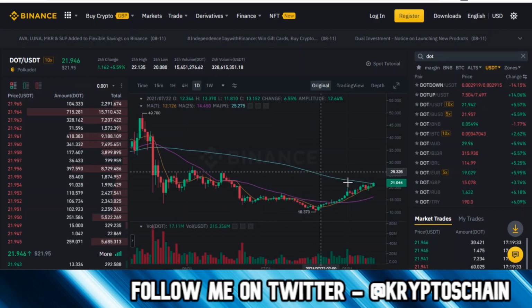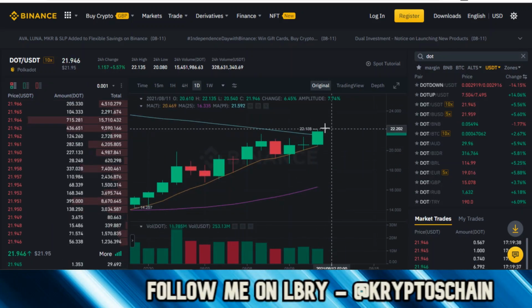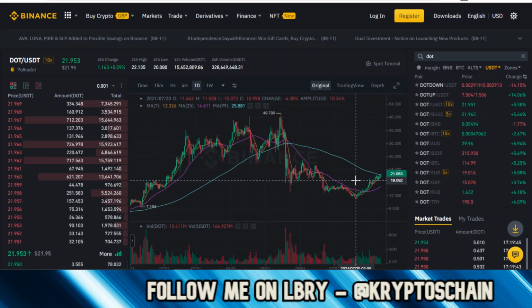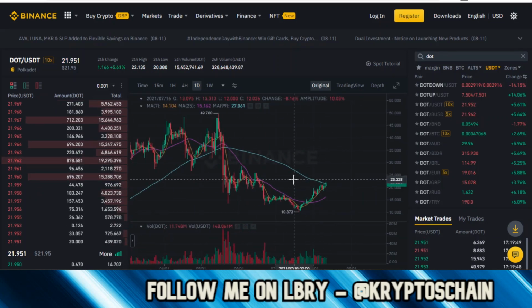So let's take a quick look at DOT as well before we start to talk about the other projects. So DOT, exactly the same as Kusama here. Nice pop, just as you see, it just about broke above the 99-day moving average. So it's following the same pattern as Kusama, a similar pattern to Kusama, not exactly the same. But yes, we came up nicely here.